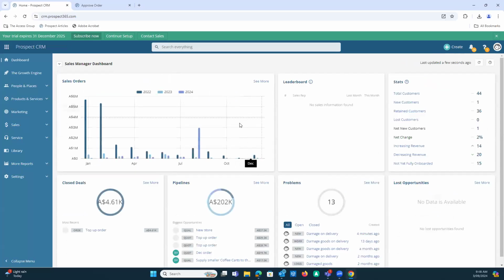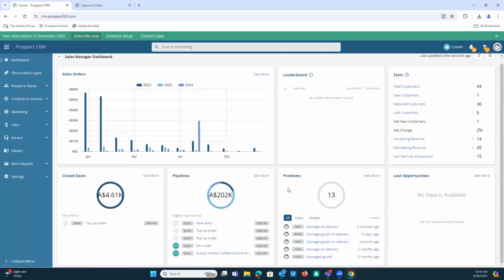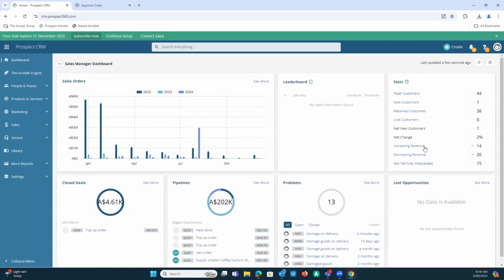With the sales manager's dashboard, it's a bit more of a holistic approach. We give you the entire operations of the business, right from the year-on-year comparison, any closed deals that you have, and all the quotes that you've given so far, the problems that you're dealing with, and any lost opportunities. And we also give you the list of total customers that you're dealing with and the increasing revenue, which is a good sign to be on top of.